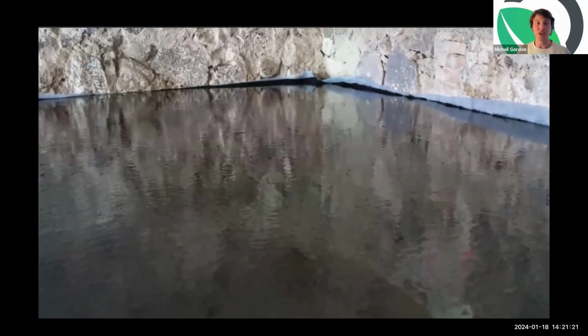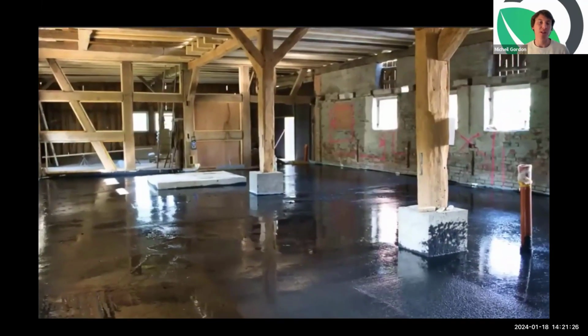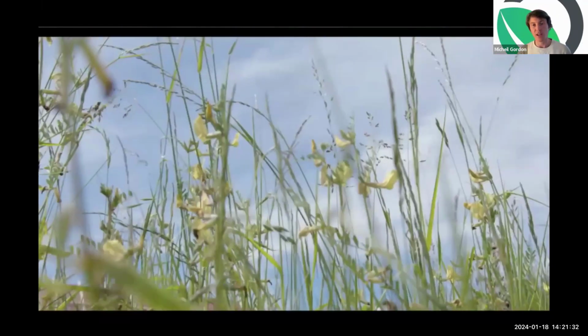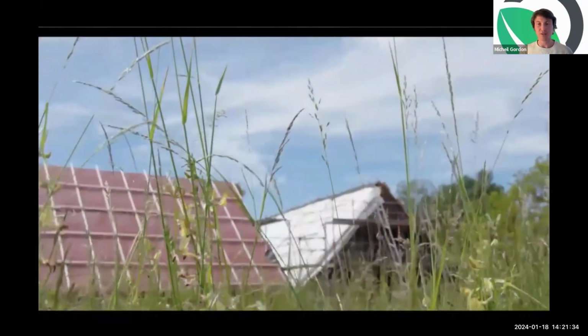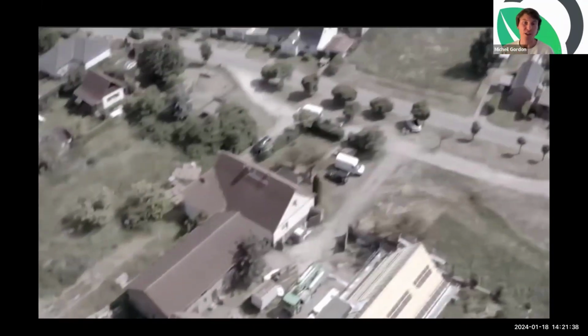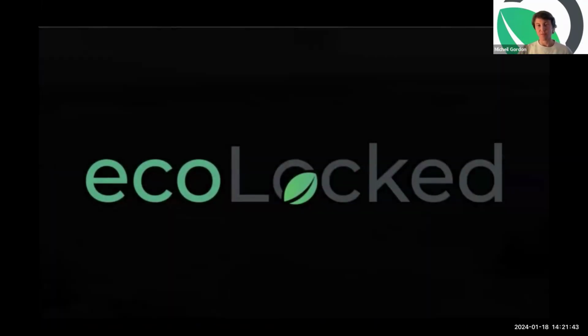And I should note that it cured in the same time as they're used to. So all in all, this was, and we cast some cubes to check the strength, of course. And all in all, a very successful first project. And we've actually already retired those CO2 certificates that came with that project, first to be retired by Carbon Future, actually.